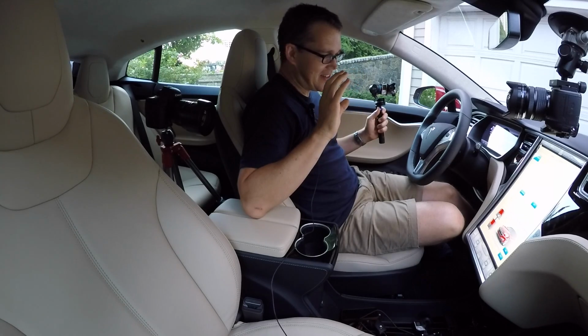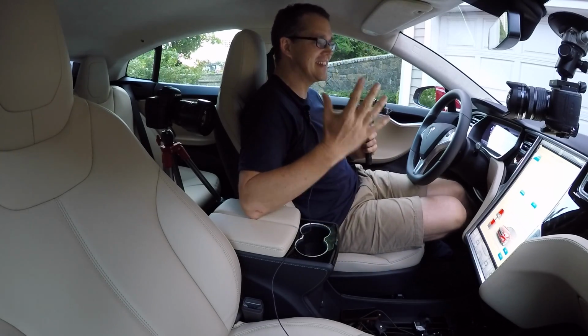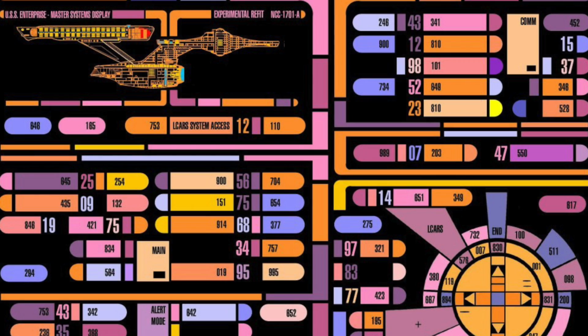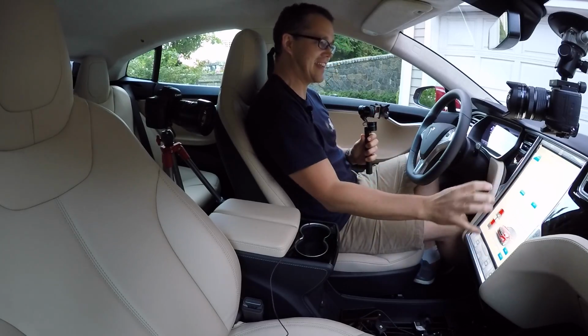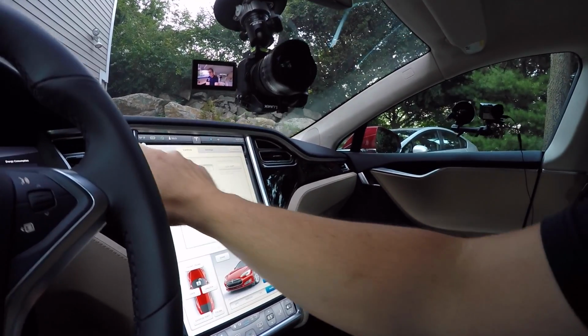So the first thing I have to say about the interior of the Tesla Model S is that when I was growing up as a nerdy kid, I used to watch Star Trek Next Generation all the time, and I couldn't wait for cars to be electric with big touch displays like they had on the Enterprise. Well, that day has finally come, because here we are with enormous touch displays. I feel like Data. So yeah, apart from the fact that this isn't a flying car, all my other dreams have come true.